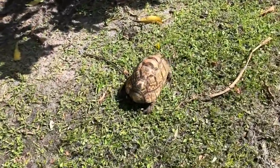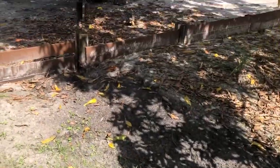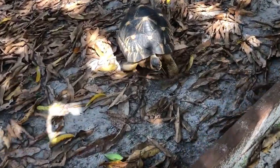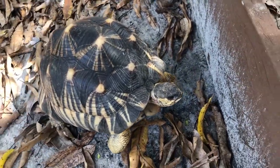Here's a leopard tortoise right now having a bit of a graze, which is always cool to see. And of course, there's my girl. This is the friendliest little radiated tortoise you'll ever meet because, oh my God, she's always running over to me. Hi, girl. All right, so Dylan, I hope I've answered your question.